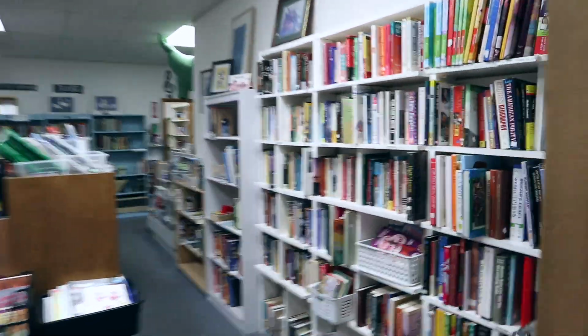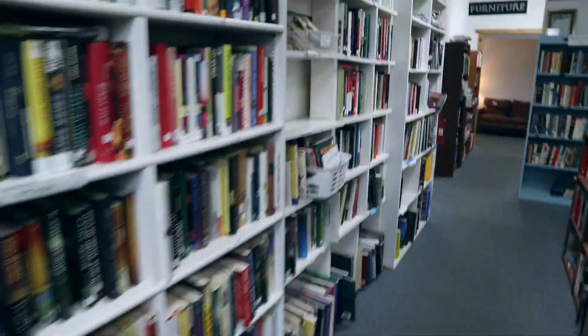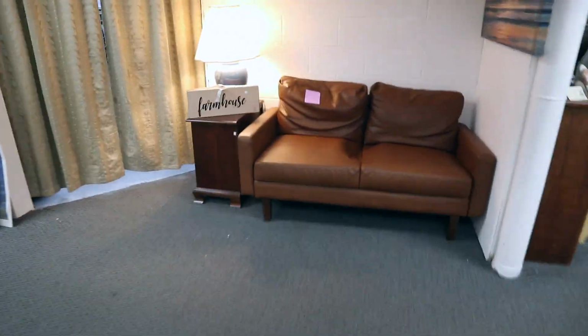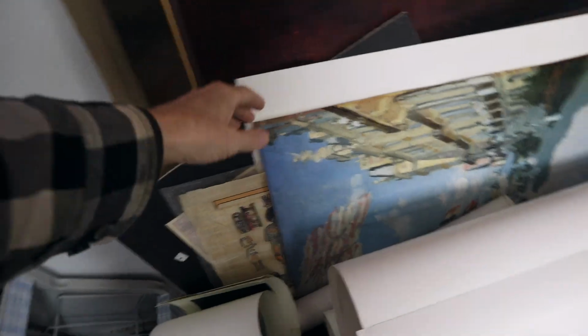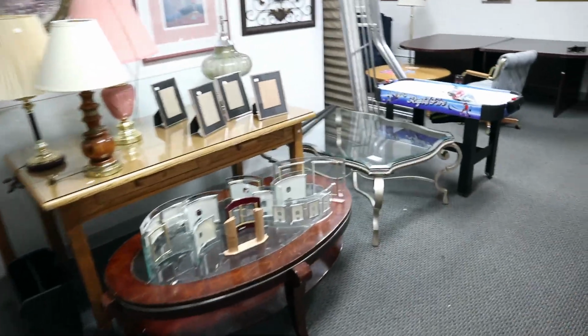Well, let's see, we're in the book section here. Pretty contemporary stuff mainly, it looks like. Let's go back into furniture and see what they might have. A sign that says farmhouse. Oh boy, we'll be seeing those at garage sales for the next 20 years. Looks like there's some Egyptian papyrus print here. A lot of these are tourist items from the 60s and 70s. Now the furniture doesn't seem badly priced. I just don't see anything that's really old.